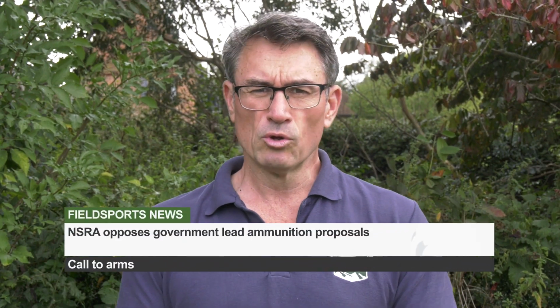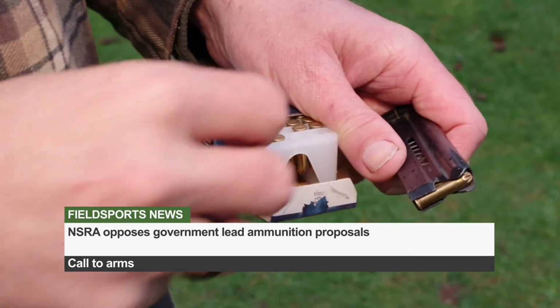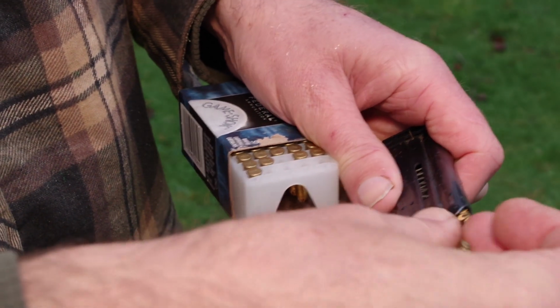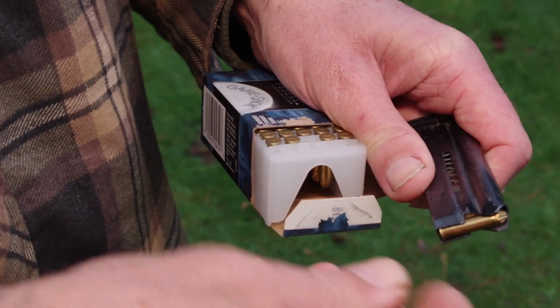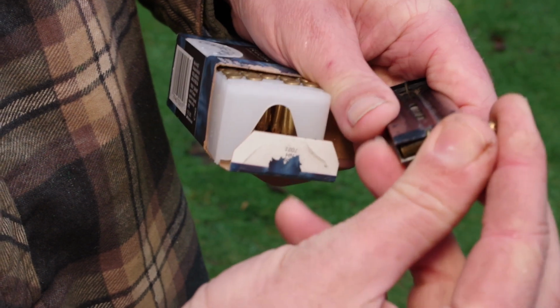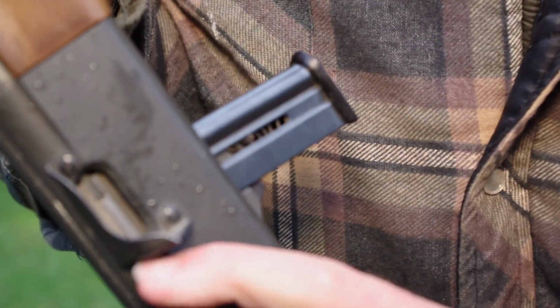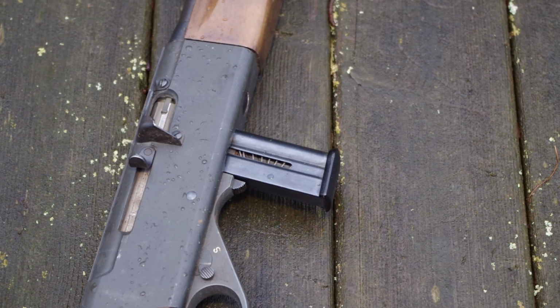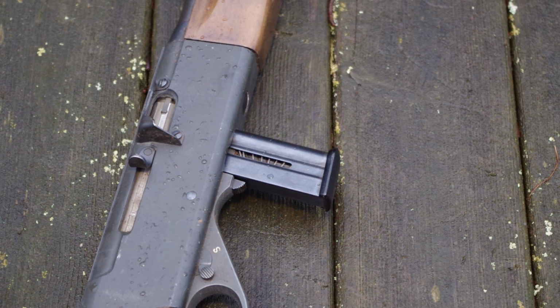Meanwhile, the National Small Bore Rifle Association is calling on shooters to make their voices heard. It's about the government's consultation on changing the law on lead ammunition. The NSRA does not agree with the proposals. It says they're disproportionate and in many areas not adequately evidenced. It also says the changes are unnecessary as there is legislation in place that covers lead contamination in water, food and animal feed. The NSRA is urging all shooters to complete the consultation questions, even if they can only answer a few. It warns that the anti-gun and anti-lead lobby will not hold back, and if their voice is louder than ours, we lose.